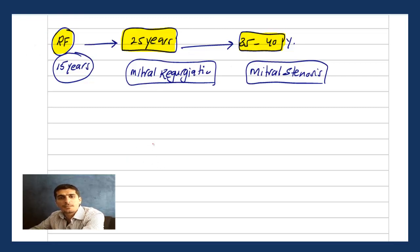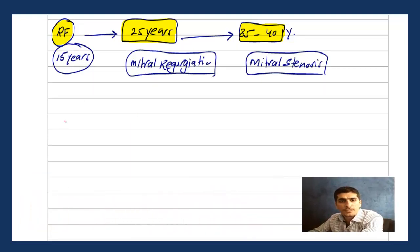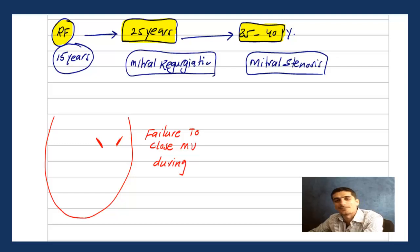Second thing about mitral regurg, guys, let's draw the heart, as usual. I think I will make two hearts. Hopefully there is enough space. So first, this is the heart, and guys, this is the regurg. The problem is this valve will not close. So you can say failure to close of the mitral valve during systole. This is usually the issue here for the student.